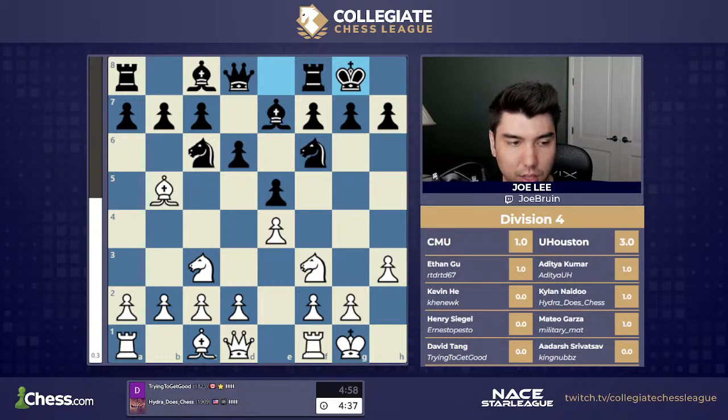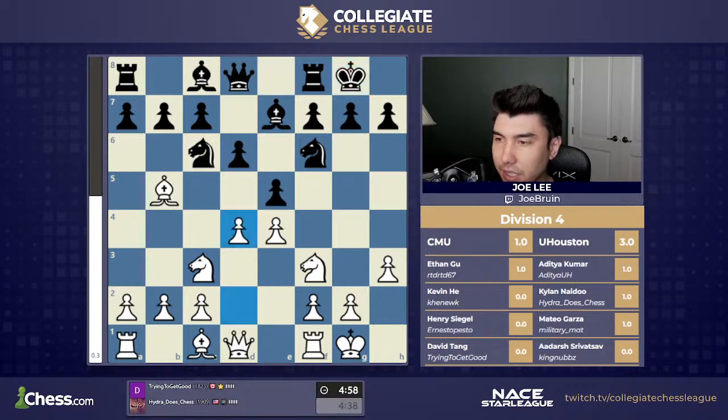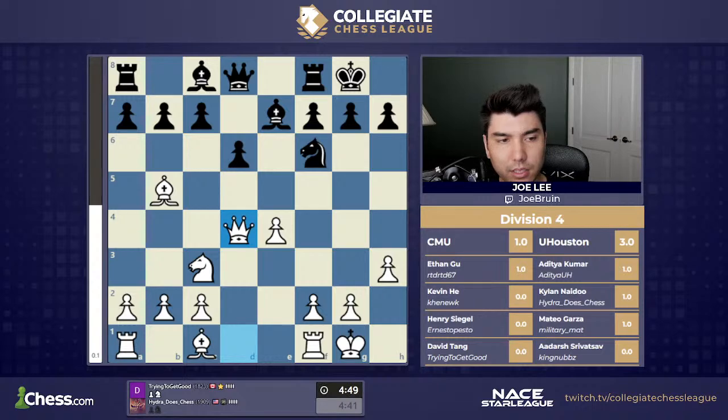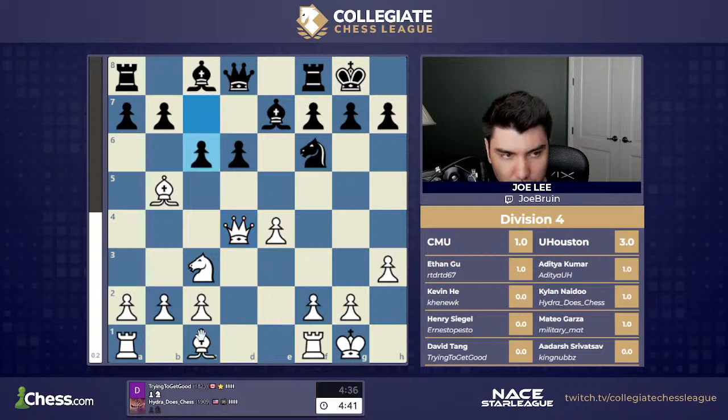So here we've got trying to be good. This is David Tang, board 4. He's taking on Hydra. So 1800 versus 1900. It's actually relatively close. White seems to be ahead in development. Black still has 2 pieces to get out. White only has the bishop to get out. So, and yeah, it looks like White also has a stronger control of the center.